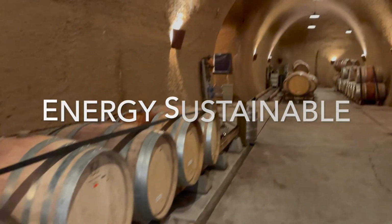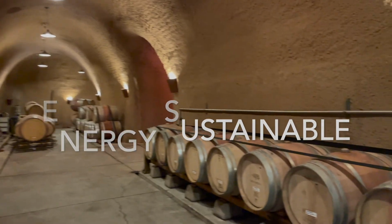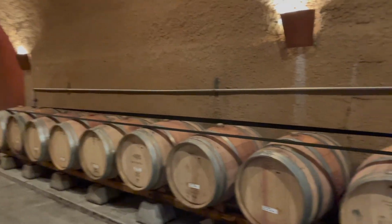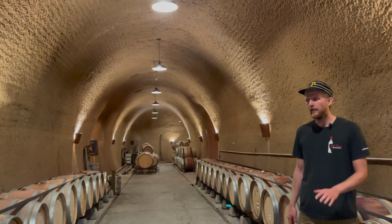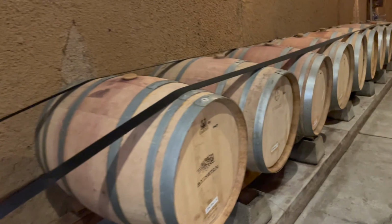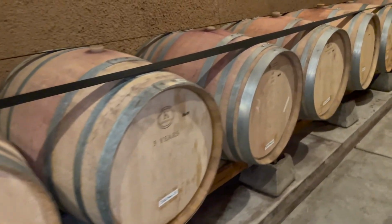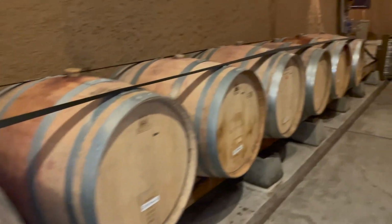To carry our ethos of sustainability into the winery, we have this cave that's been dug under the ground. So cooling happens naturally. It stays right around 60 degrees in here year round. And this is a big deal because we don't have to use AC. We save a lot of energy in that way. And then it also creates a nice humid, cool environment for barrel aging.